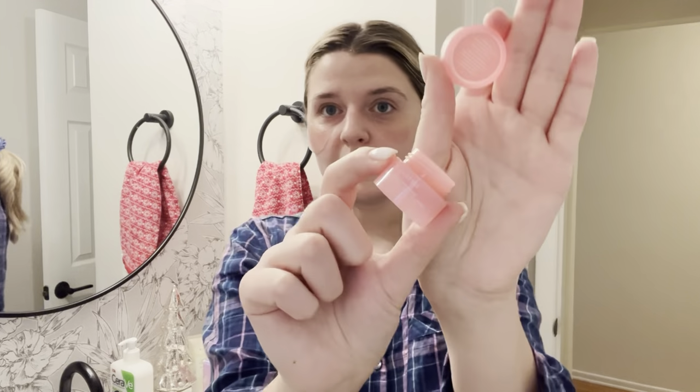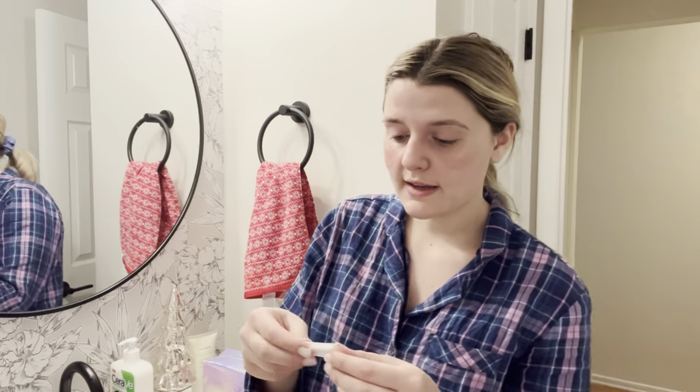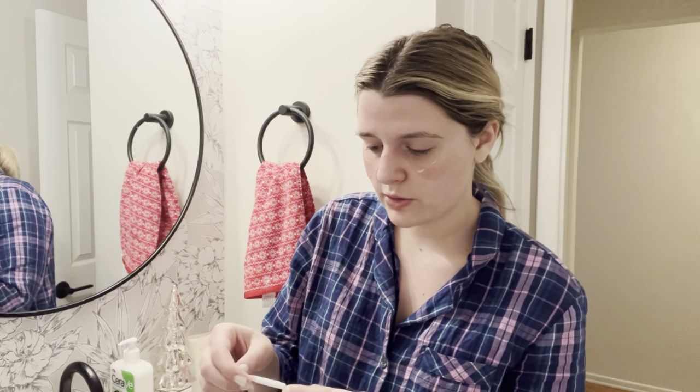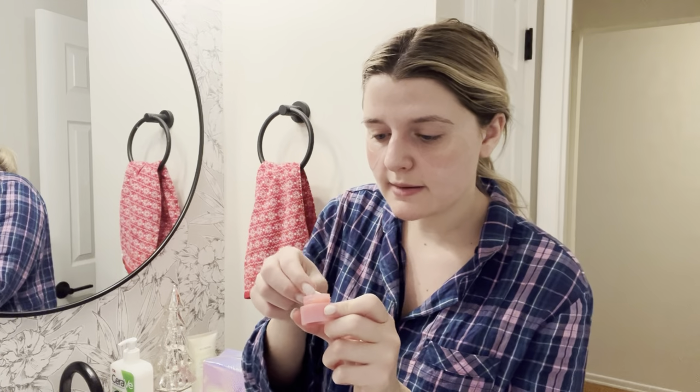It's the Laneige one. I feel like this is very well known. I actually got these for my bridesmaids to put in their travel bags, and I kept the two leftover for myself. So it comes with this really cute wand, and this is literally, guys, the best lip mask I've ever tried.